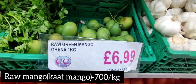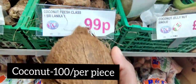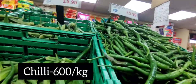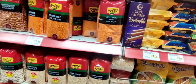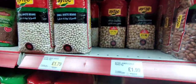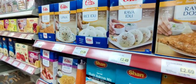I also saw the cut mangoes. Peanuts were slightly on the costlier side. And see this coconut. This whole coconut is 250 rupees, and also chili was 600 per kg. I also found coconut milk, as well as I bought this caramel. These are all dals and pulses. I didn't buy them actually. And I found 20 parathas for almost 470 rupees.